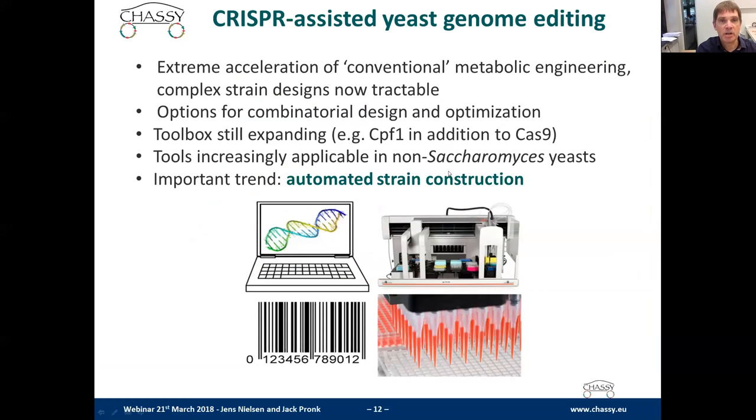So CRISPR-assisted yeast genome editing enables an extreme acceleration of, let's say, conventional metabolic engineering, but it also enables us now to access much more complex strain designs than were hitherto practicable. There are also options for combinatorial design, so generating multiple pathway configurations at the same time, and then screening for the most optimal configurations. This toolbox continues to expand at a very fast rate. For example, Jean-Marc Daron and others in our group have worked intensively on the introduction of other CRISPR variants like Cpf1 instead of Cas9. These tools are also increasingly applicable in non-Saccharomyces yeasts, and also here Jean-Marc and colleagues have recently published about a tool that can be used in multiple yeasts at the same time. And automation is becoming a very strong trend here. These techniques can be standardized to such an extent that they can be operated by robots at a very large scale.